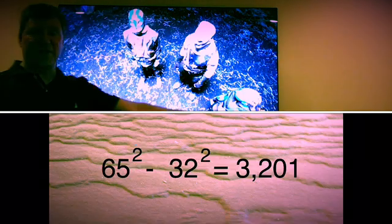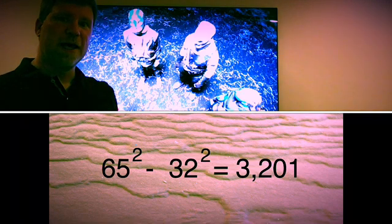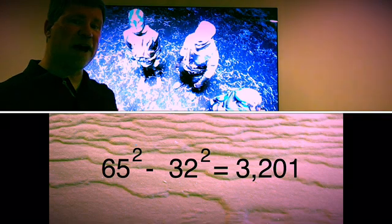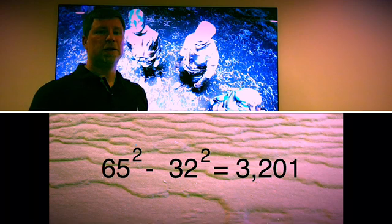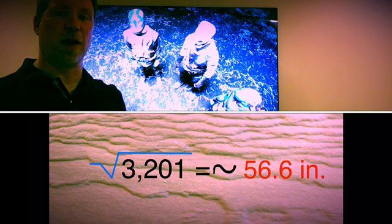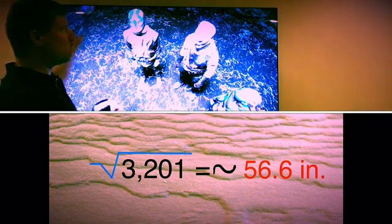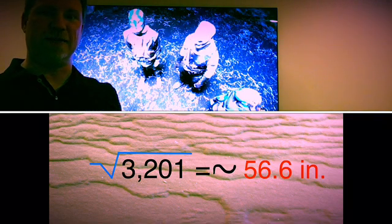Take the measurement 65 and square it. So 65 squared. This time, instead of adding, we're going to find the difference. 65 squared minus 32 squared. We're then going to take that difference and find its square root. The square root is the answer to the horizontal measurement. The other measurement, the third measurement in this case of this triangle.